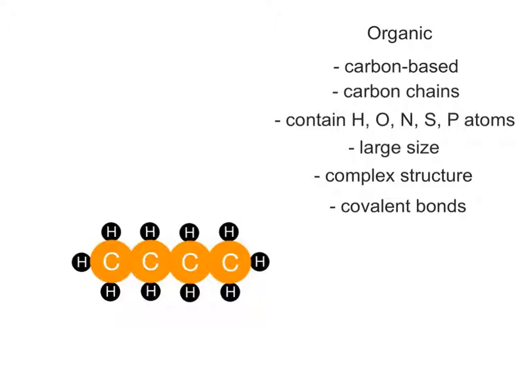In contrast, organic molecules are carbon-based, with chains of many carbon atoms making up a significant portion of their chemical structures. In addition to carbon atoms, other atoms such as hydrogen, oxygen, nitrogen, sulfur, and phosphorus atoms are commonly found in the structures of organic molecules. Most organic molecules are quite large, consisting of dozens to thousands of atoms, and have complex structures held together by covalent bonds.